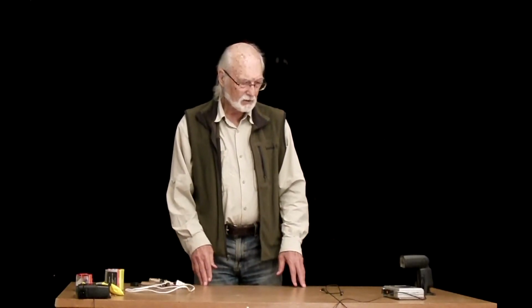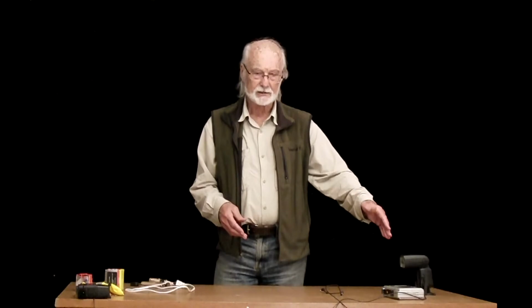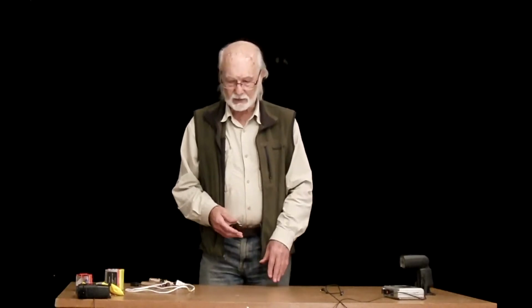Unfortunately, it comes from China, but take it or leave it. So what we're going to think about is how to make this flash to capture a high-speed event. Well, we're going to use a synchronizer.